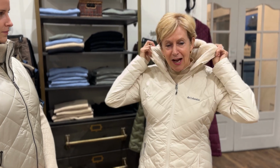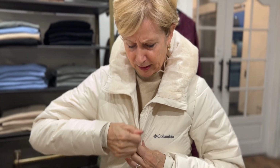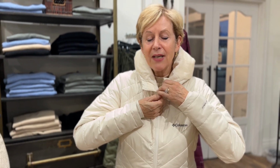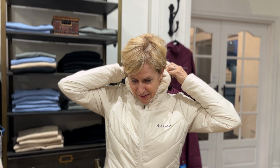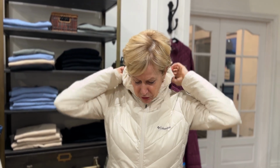I love that up at the neckline and lining into the hood is another kind of somewhere between a faux fur and a fleece, but it's soft and it feels really good, nice and cozy. If I want to zip right up, this neckline will do that for me all the way up. So if I don't have a scarf with me, I'm nice and cozy right up to the top. And of course, I've got a hood to pop on if I need to. I won't do so right now.